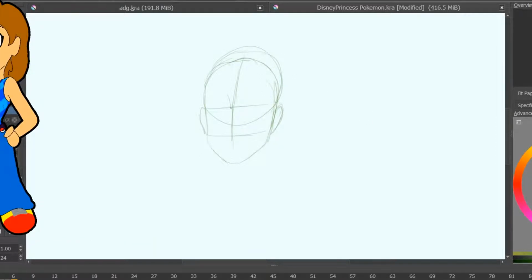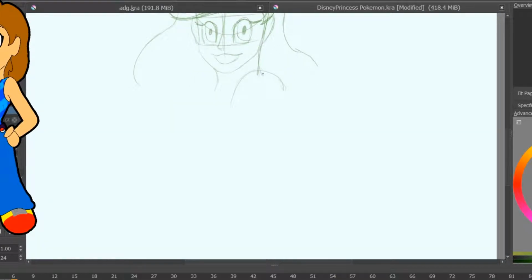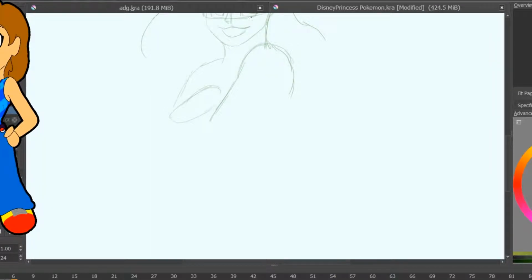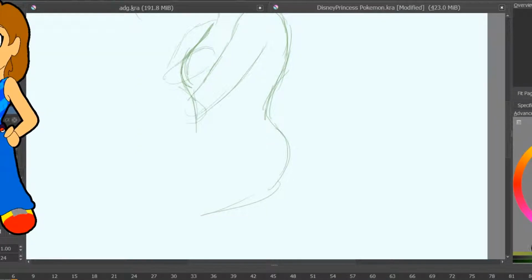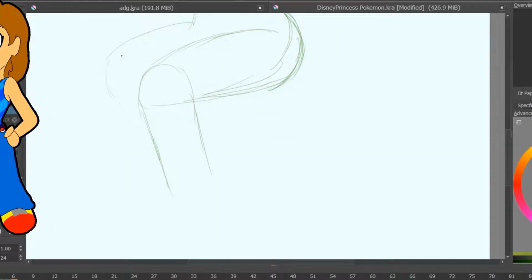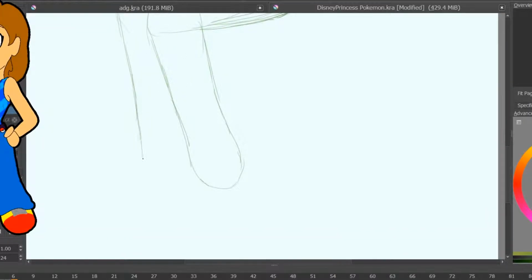Today, we are working on Ariel, my favorite Disney princess. During most of the live stream of me working on this, I was listening to the audio commentary from The Little Mermaid DVD. I love that movie, and I've listened to that audio commentary at least 10 times in my life, to the point where I know all these random absurd facts about The Little Mermaid and the making of it.